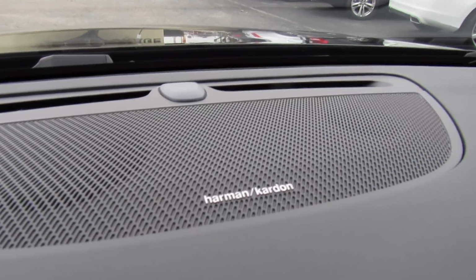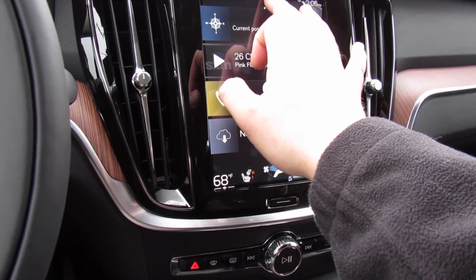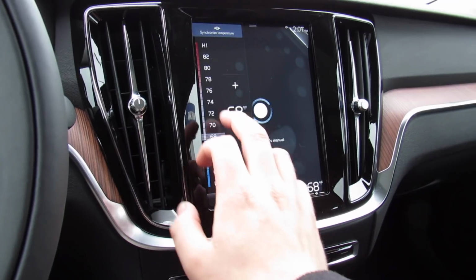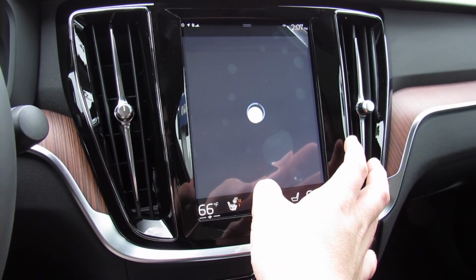You have the center channel for your Harman Kardon audio. And then of course the display in the middle, it's your typical Volvo Sensus system. If you're not familiar with it, up top you have your settings, owner's manual, things like that. The owner's manual itself is a really cool feature. Once I can get it to come up, it does take a second to load.